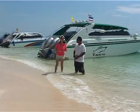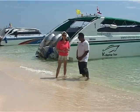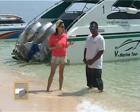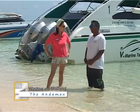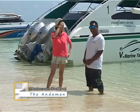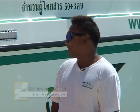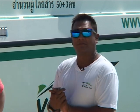Now I'm at the beautiful Bamboo Island, which was only a 45-minute speedboat ride from Royal Phuket Marina, which was quite short, isn't it? Yes, it's very fast today because the ocean is very nice and has no waves at all, so we could come in about 45 minutes. Sometimes we have waves, it takes us about 1 hour.